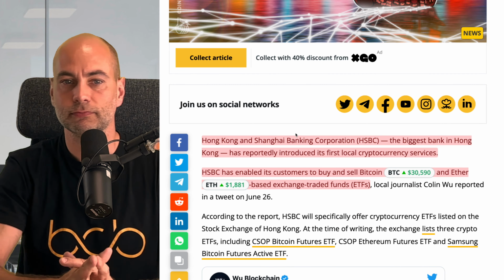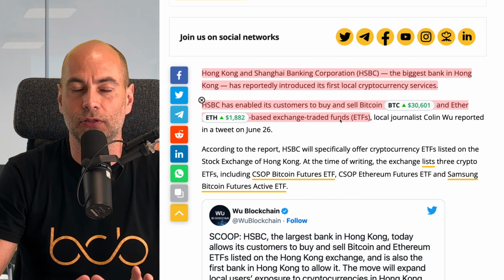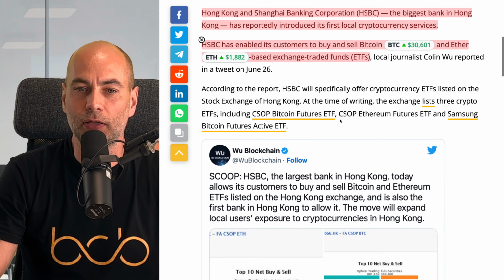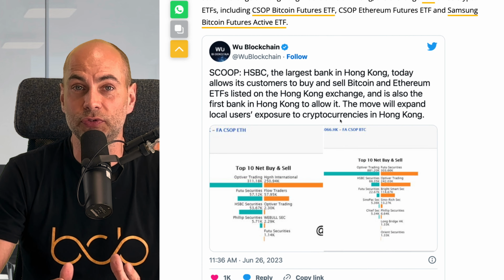So HSBC has enabled its customers to buy and sell Bitcoin and ETH-based exchange-traded funds. Very important, this goes for ETFs. Right? So it's not like real Bitcoin or real Ethereum, but many companies can jump on, who are using HSBC, and they can do it on the Hong Kong exchange, because these ETFs are listed on the Hong Kong exchange. And they are the very first bank, I think, to do something like that.